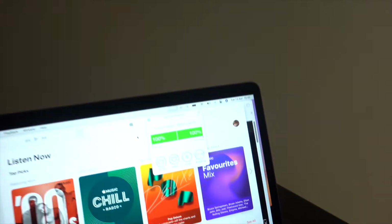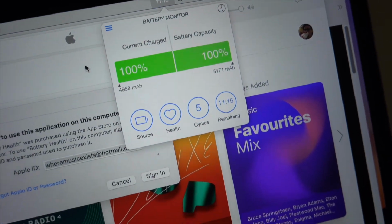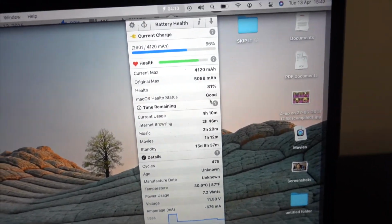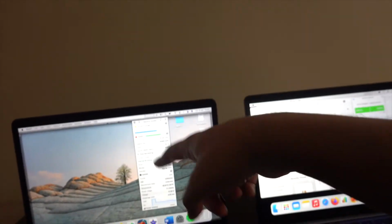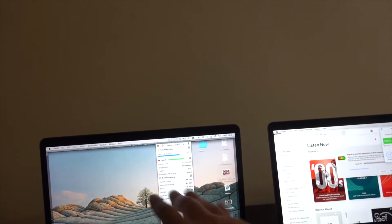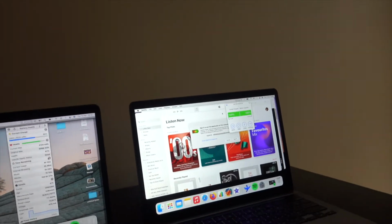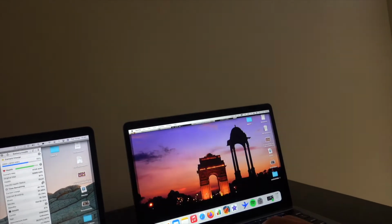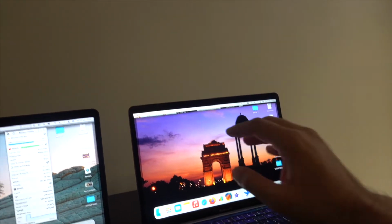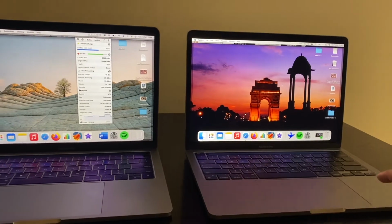So battery monitor I have, which works on this. 5 cycles. It says 11 hours, 15 minutes remaining. The battery size is 5,171 mAh. And on this is 5,088 mAh. So the original maximum on the old one is less than 100 mAh smaller than the new guy. The honeymoon period for every Mac is the first 80 battery cycles. After the first 80 battery cycles, you really start to notice that the battery will probably drop down to 94%.